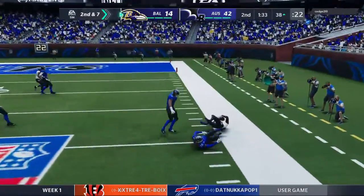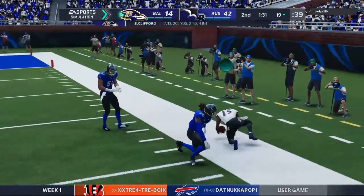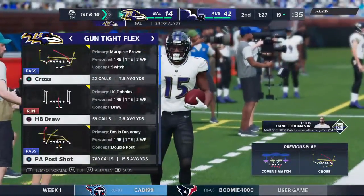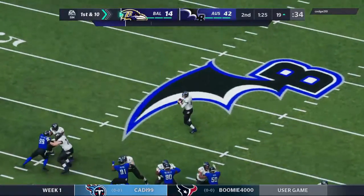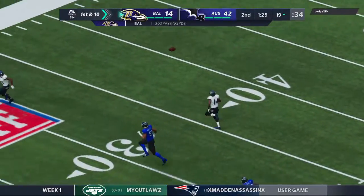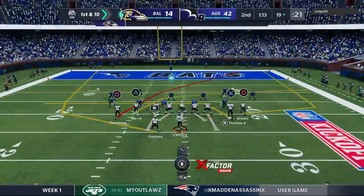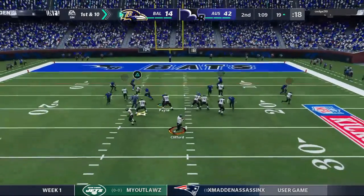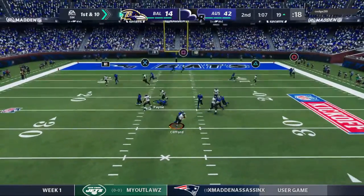There's a ball thrown right side and complete, and inside the 20 before he's brought down. Marquise Brown. And now with that completion, he's north of 200 yards here in the first half. And he's going to break our statistician Marvin, isn't he? Because Marvin right now is just tallying it up. Hope his hand doesn't hurt too much, or keeps hitting the calculator, but my goodness.